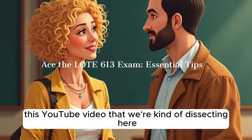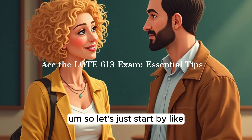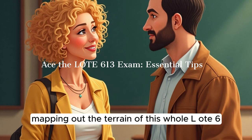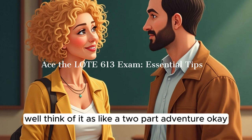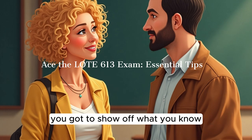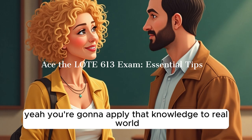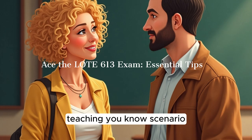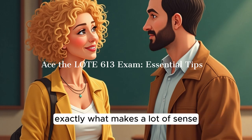This YouTube video that we're dissecting doesn't mess around. It gets right into the details. So let's start by mapping out the terrain of the LOTE 613. Think of it as a two-part adventure. First, you've got the multiple choice questions, where you show off your Spanish language and pedagogy knowledge. Then it's the constructed response section, where you apply that knowledge to real-world teaching scenarios. So it's not just about knowing the facts, it's about showing you can actually use them.